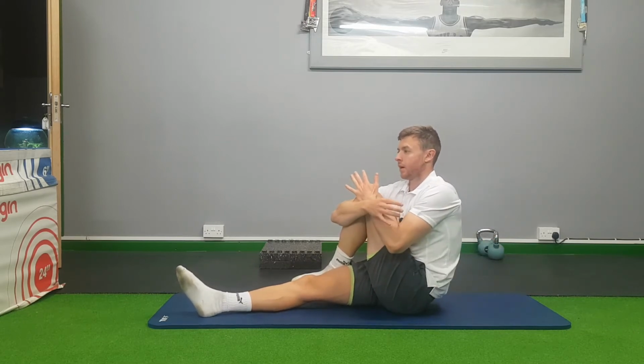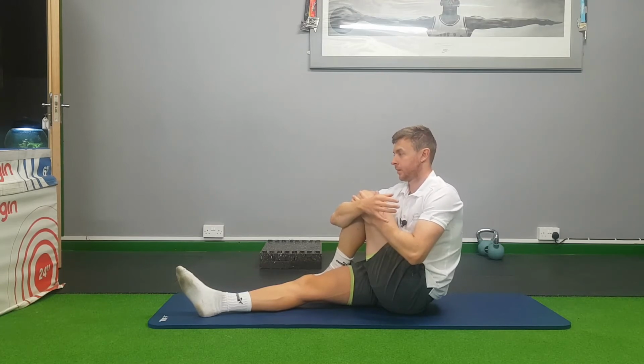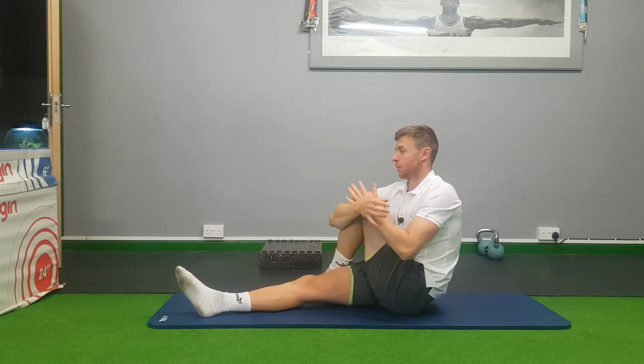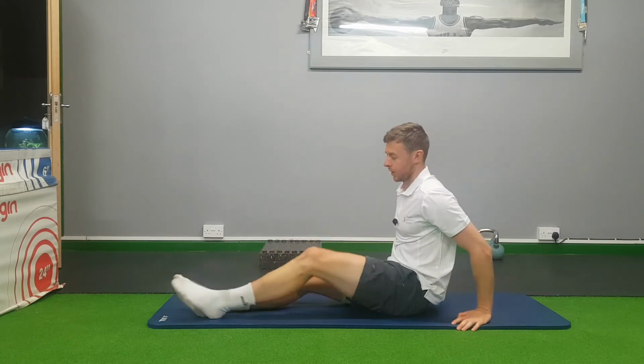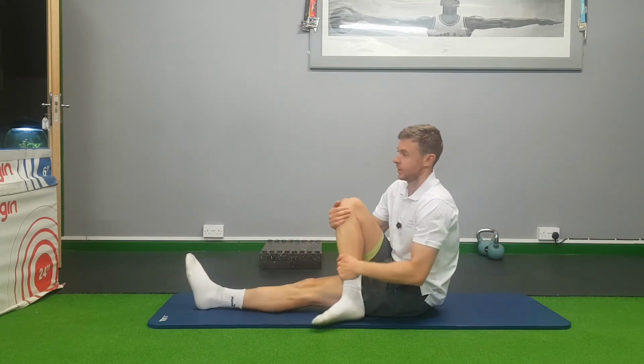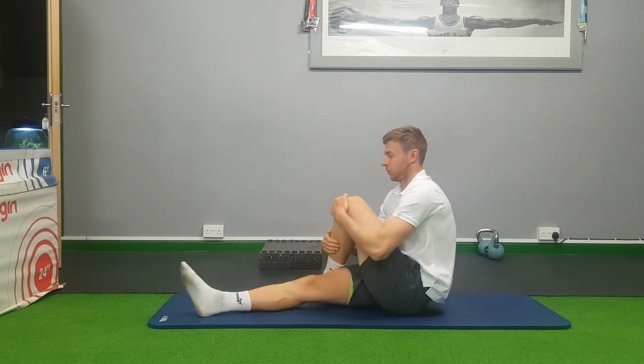And you will probably find one side is a little bit tighter than the other. You'll probably find everything that's tighter or weaker is going to be on the one side as well. So we have dominant sides. So for me, everything on my left is weaker and tighter. Yeah, once more into here.